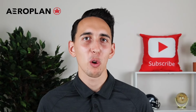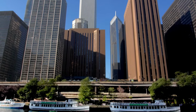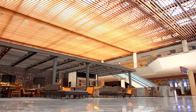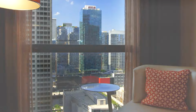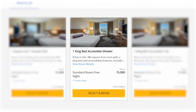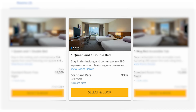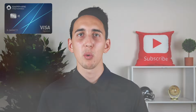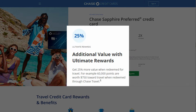Even though I do love Aeroplan, I wanted to go over a Hyatt redemption, just because transferring Chase points over to Hyatt is super popular. All Hyatt redemptions are valuable, but to go over a specific example, let's say that we wanted to book the Hyatt Regency in Chicago for a weekend night in August. This would require about 15,000 points, even though the cash price is typically $300 or more per night. So you're easily able to get over 2 cents per point for that booking, and that's a pretty common Hyatt redemption. The Sapphire Preferred is also going to give you a 25% higher redemption value when you book travel through the Chase travel portal.